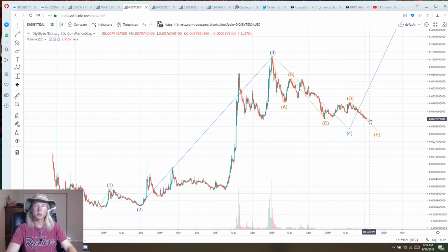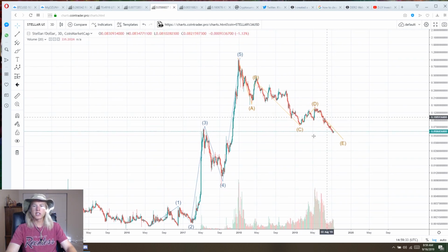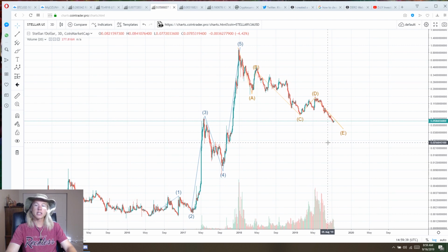It's still possible that we can bounce from here, but I'm just saying that it looks less likely considering some of the higher cap coins like Stellar has already made its leg down. And so for me, I'm watching this. I think Stellar's close to that bottom of its correction. It has good volume, which is a key indication that even though we are experiencing a leg down, more often than not it's going to bounce. And so that's kind of what I'm expecting here.